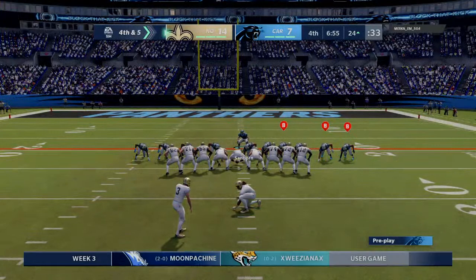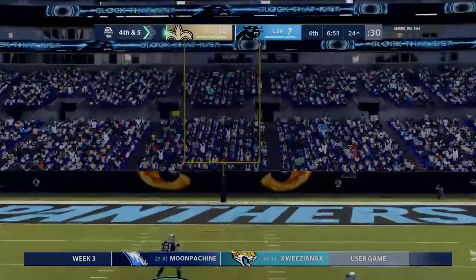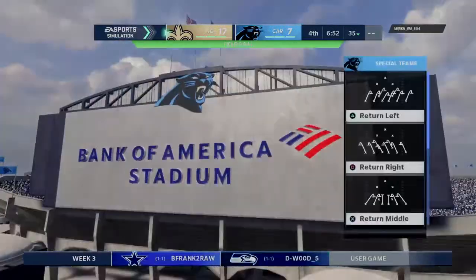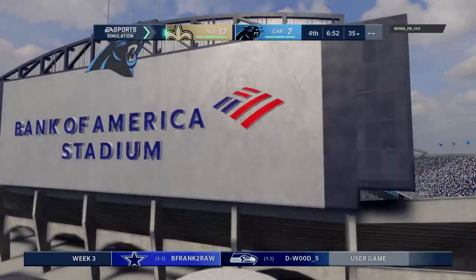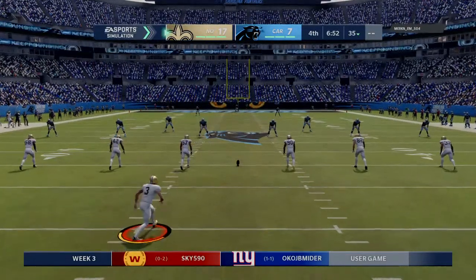So on 4th down, out trots the kicker in a big spot here. This to make it a 2-score game. The kick by Lutz is good. And they will move up by 10 now, 17-7. Same story continues. He's the only one that scored for them, their kicker, with all the points.